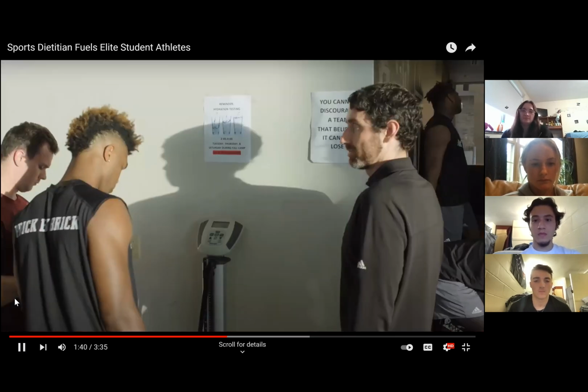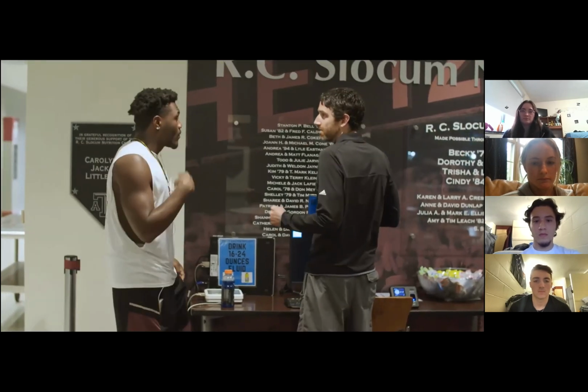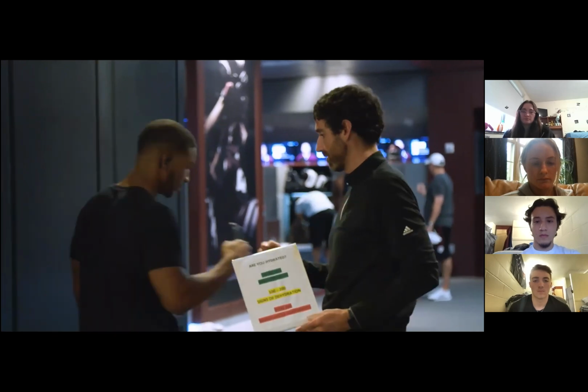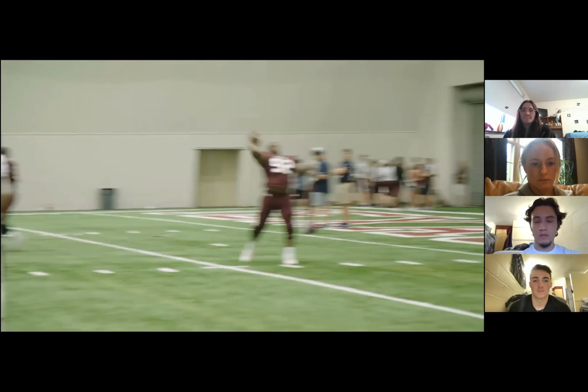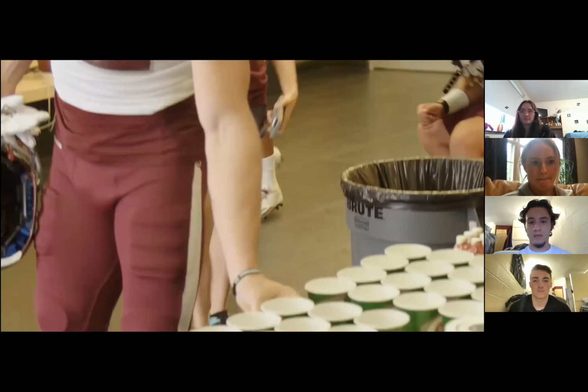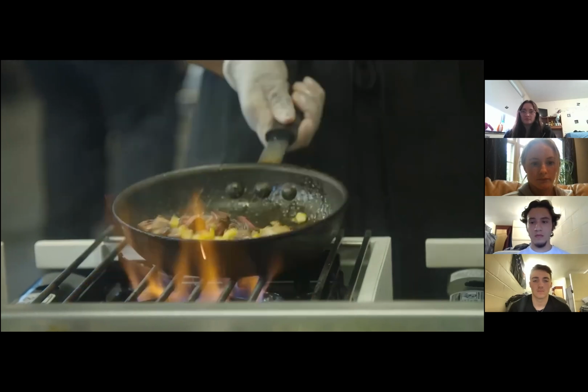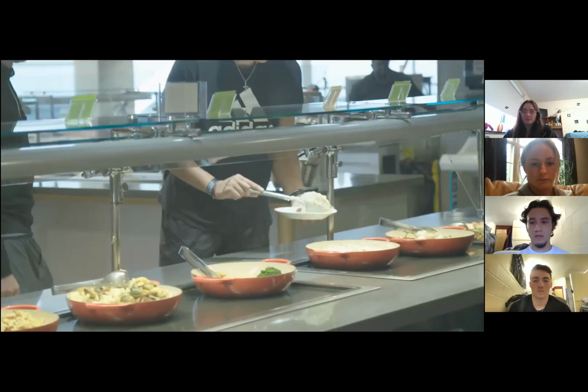We weigh the guys in before and after practice to help monitor hydration, making sure that they're hydrated throughout the week, and give them education on how to rehydrate themselves. Our athletes are working hard. They're stressing their bodies out there at practice. So it's really important that when they come off the field, they get the nutrients they need, the protein, the carbohydrates, the fluids to recover, and then go up to dinner and eat a good solid meal.